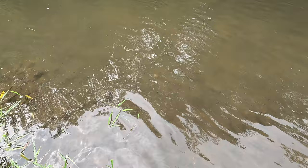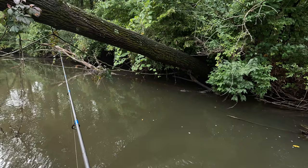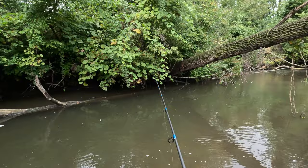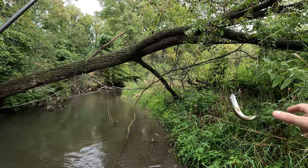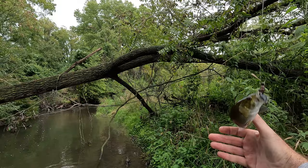I didn't catch any more fish here, but I'm gonna go on the other side of this tree and take a few casts over there by that log. That looks interesting. Try it right down there. Oh yeah. Oh yeah. I got one, that's bigger than the other one. That's cool. That's two bass. I've only been here for probably 20 minutes, maybe 30 minutes tops.